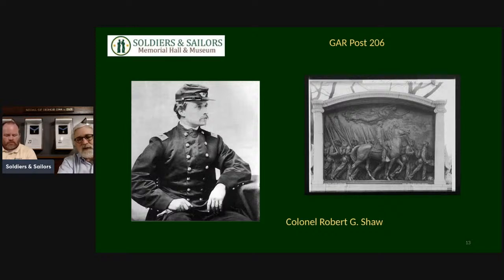GAR posts were usually named after a fallen soldier, a local soldier. And when Post 206 formed, they wanted to honor Shaw. In fact, in the front of the book is a handwritten synopsis of the story I just told you about Fort Wagner and Shaw's family wishing him to remain with the dead of the regiment. So it was very important to them as well.